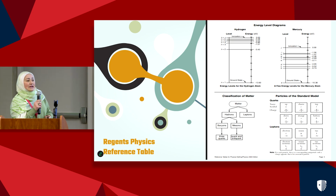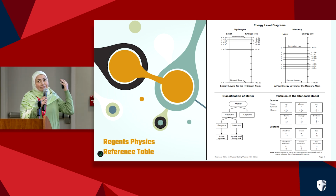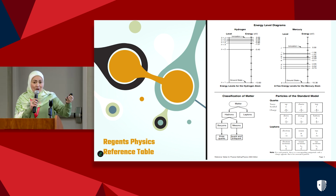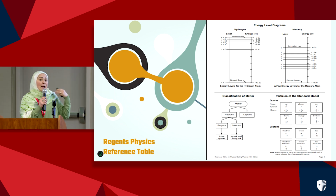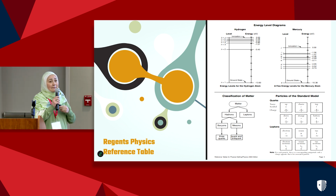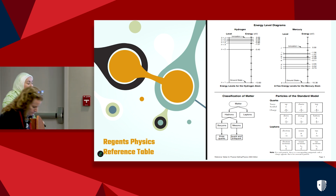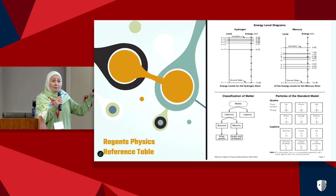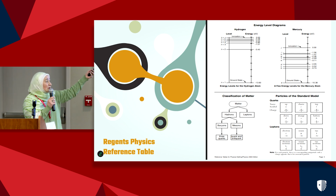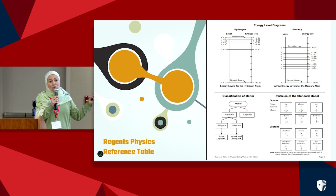However, as a Regents physics teacher, as when I started, we teach a lot toward the test. We teach a lot of physics, and only at the end of the year can we start looking at modern physics. We all saw this reference table, where we teach them about photons or about quarks. We just talk about this page. We teach them how to apply it very quickly, just to be able to pass the exam.